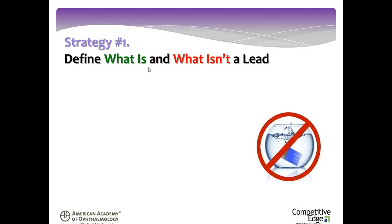So strategy number 1, and you'll see the image on the screen, the fishbowl with a business card in it. That's got to be about as classic and old school as it gets. So our first strategy is we have got to clearly define what is and what is not a lead. There's great confusion about this topic. What most companies call leads are not leads, and that's playing a part in the problem.